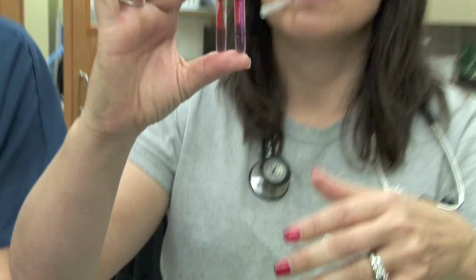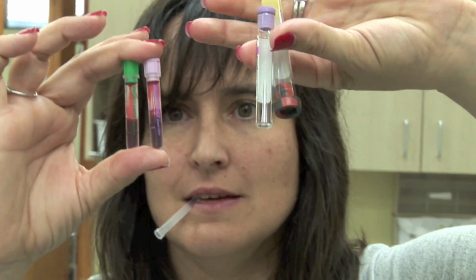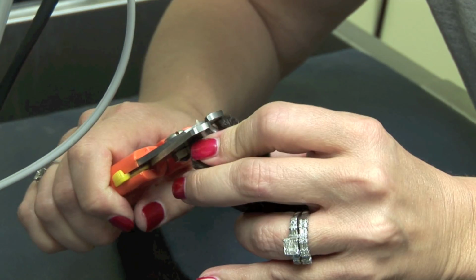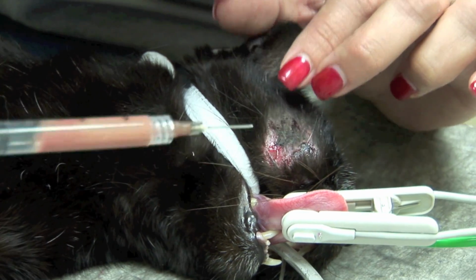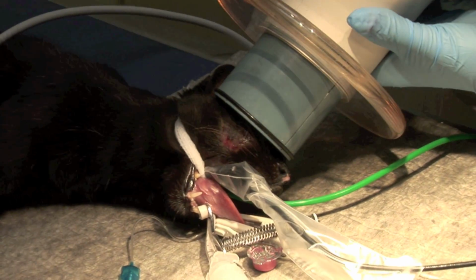They're bitty tubes that you only need to fill between those two lines, instead of filling these tubes with a lot of blood. While we were setting up for the procedure, we trimmed Nico's claws. Then we used a syringe to remove the excess pus before we removed any teeth. So we're going to open that up in a second. Dental x-rays were taken to determine the condition of her teeth and how to proceed.